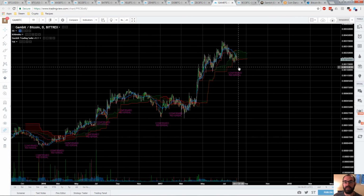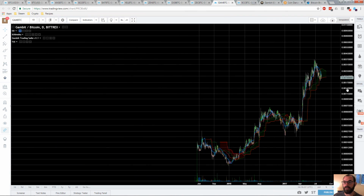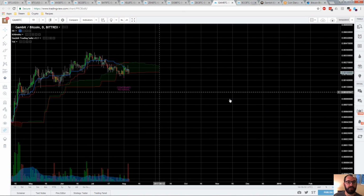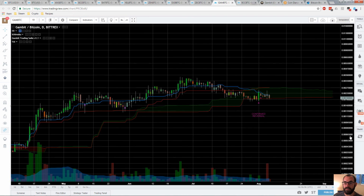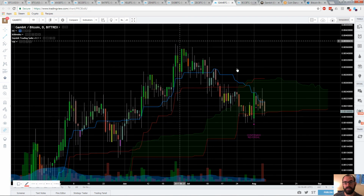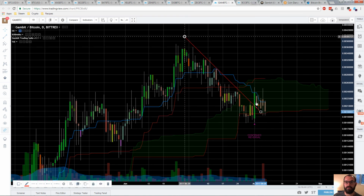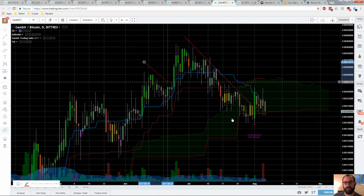Now in terms of TA, we've had a large run up in the price of Gambit token, but recently on the daily we had a failed confirmed reversal here. I don't know if you guys can see that little X there, but loosely speaking, we've been following this falling pattern here, falling triangle.